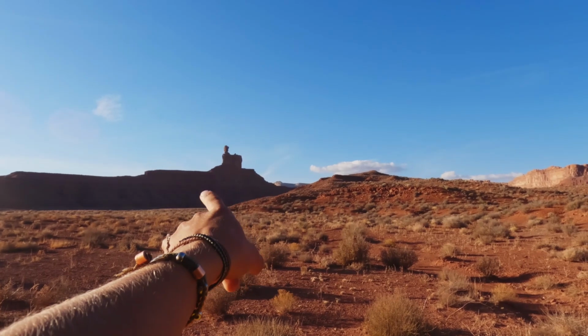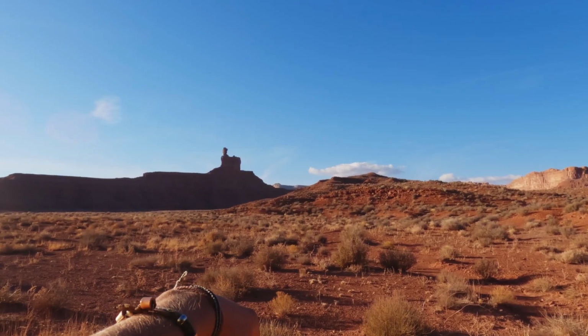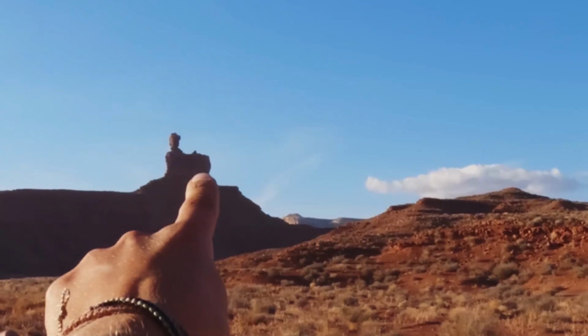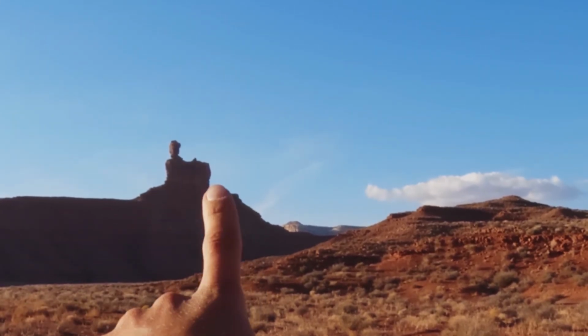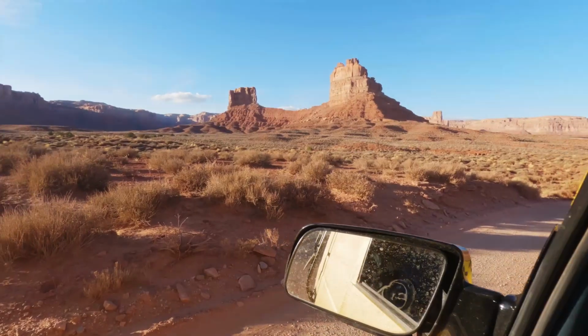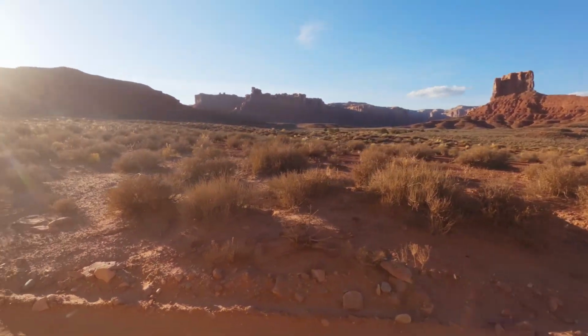So this little thingy is called Lady in the Bathtub. I don't know if you can tell from the camera, I'll zoom it in, but like that's her head, that's the bathtub, and then she's got a little foot sticking up out of the bathtub there. That's kind of funny actually. At first I saw it on Google Maps what it was called and I was like, that's weird. But that makes sense now, that's kind of cool. I can see why they call this place Valley of the Gods, man.